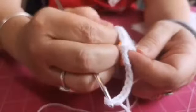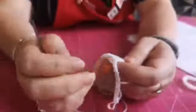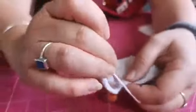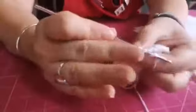All right, I've actually got lipstick on that, where I managed to get lipstick on my finger when I put this in my mouth. That's ruined that, isn't it? Got little red lipstick marks. And then I'm going to do a double crochet back in that same hole. Okay, so double crochet like that.